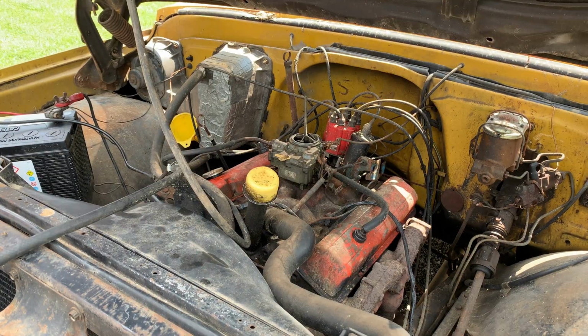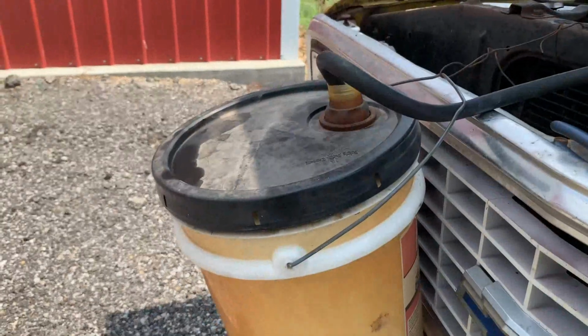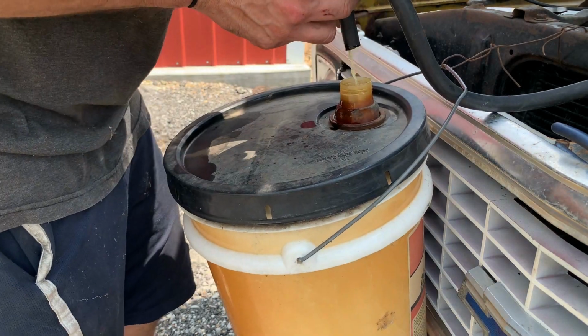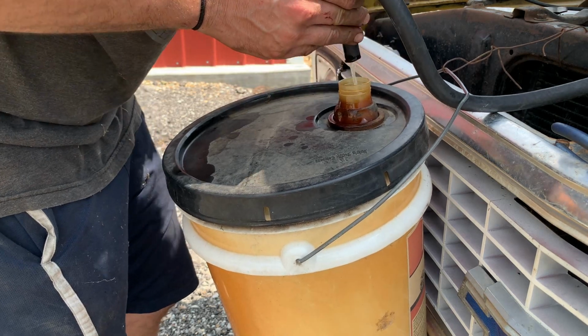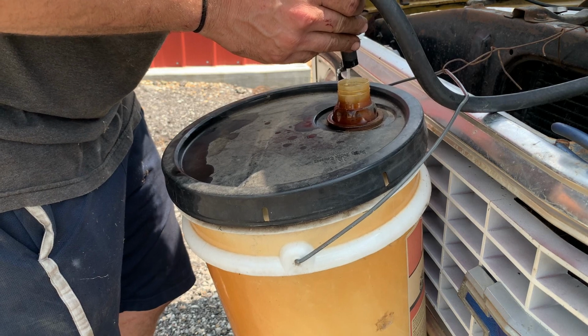Okay, so it stopped pumping. The tank seems empty. I put some fuel in it. Let's see what will pump out. Alright. Get that old shit out of the line.